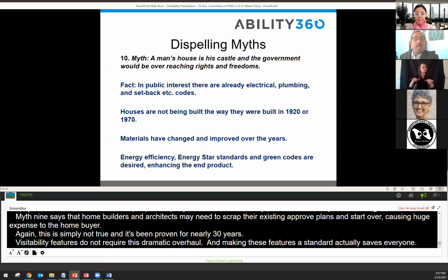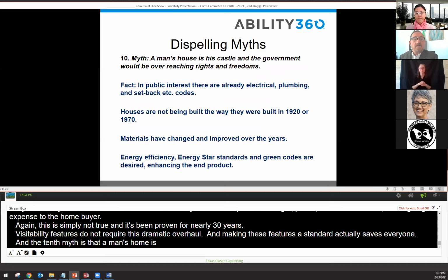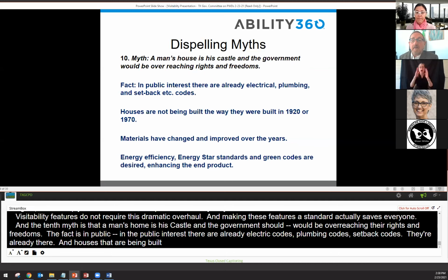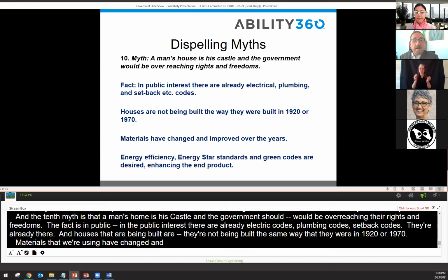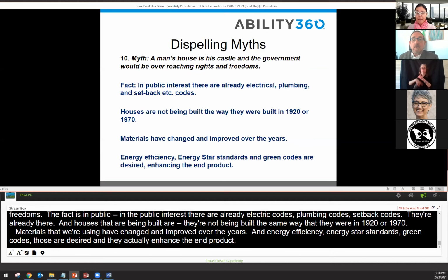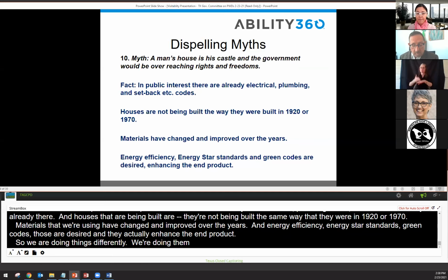And the 10th myth is that a man's home is his castle, and the government would be overreaching their rights and freedoms. Fact is, in the public interest, there are already electrical codes, plumbing codes, and setback codes. Houses today are not built the same way they were in 1920 or 1970. The materials we use have changed and improved over the years. Energy efficiency, Energy Star standards, and green codes are desired, and they enhance the end product. So we are doing things differently, we're doing them better, and visitability just adds to that equation.